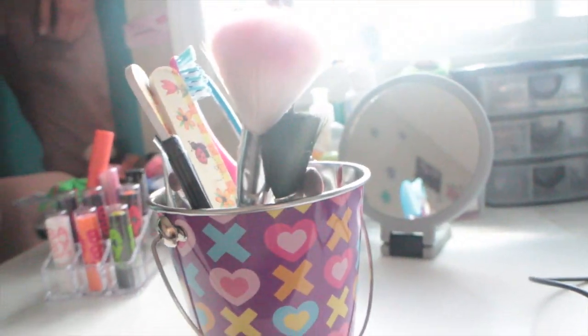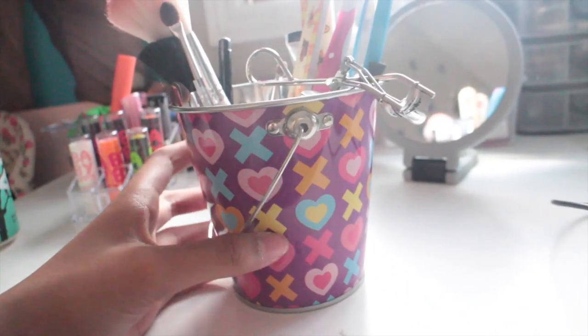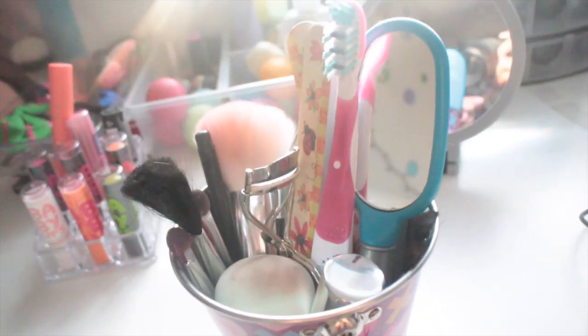The next way I store my products is this little bin from Walmart. I just pulled it out to get a better look at it. It was from Valentine's Day, and I got it from Walmart. It was only about $1.50, and I just store my makeup brushes in here, my beauty blender, eyelash curler, a toothbrush to clean my EOS, nail files, and a little small mirror. Once again, these are super cute, super cheap, and it's great to store your makeup brushes.